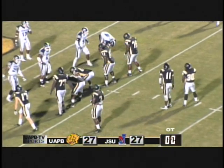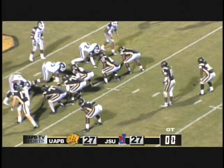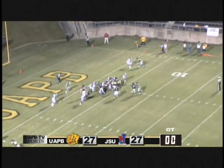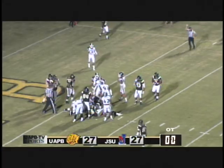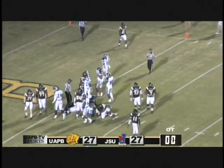But there's no clock to be played with now, as that means nothing here in overtime. Second down and goal from the 4. Handoff. Hanley fighting for yardage close to the goal line. And boy, we've said this before, they mark him down at the 1.